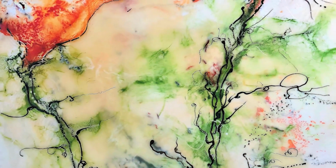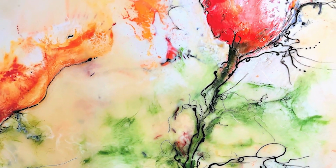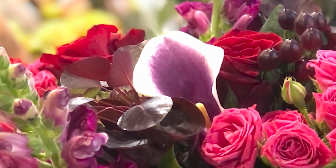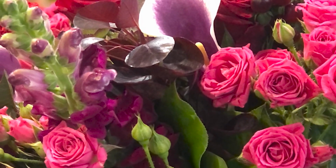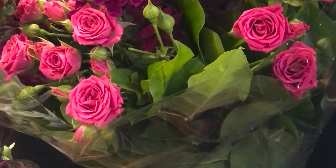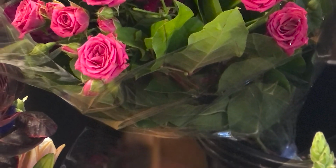I mentioned that nature is a common theme in my work. I love nature, and it just always seems to find its way into my work. And I love flowers, and you'll probably know that if you're familiar with the paintings that I make. But I have these mixed feelings about cut flowers. To me, they're really beautiful, but they have a sense of being cut off from their roots, from nature.